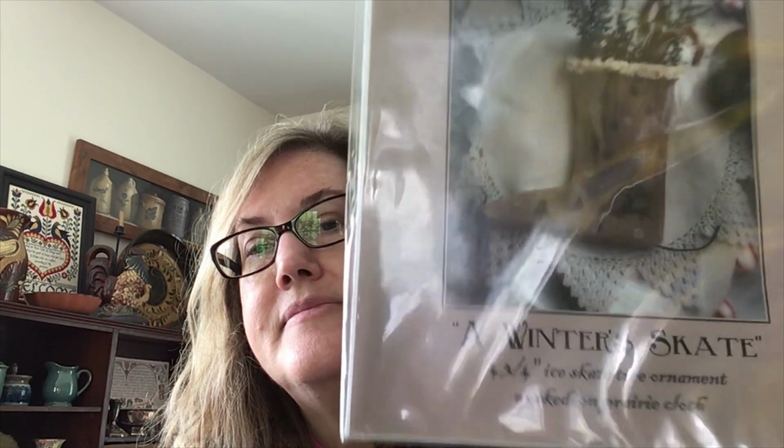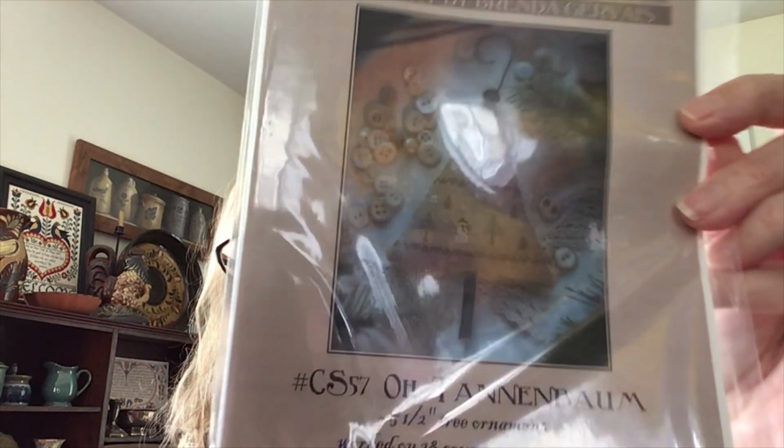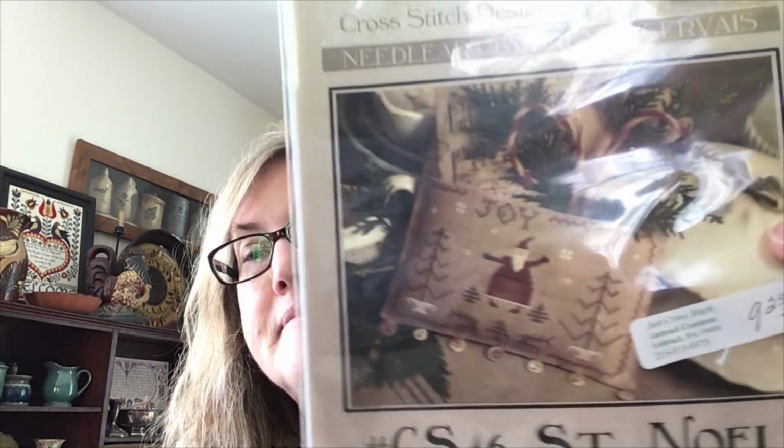This is one of those. It's called Winter Skate, and it's finished like an old ice skate. Here's O Tannenbaum, finished like a tree. I will say her photography has improved. Some of them are very hard to see. This is called Saint Noel, and it's finished like a little hanging ditty pocket.